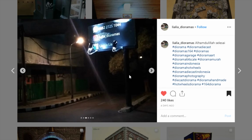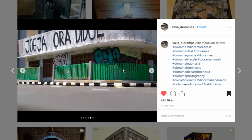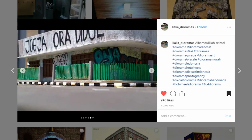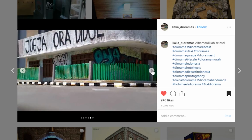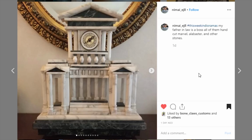I think it is so cool. So awesome job. I love seeing this kind of stuff, especially when you can take these pictures to try and make them look as real as possible. Again, awesome job on this piece, especially at this scale. It looks like this is the real building that they based it off of. So I think you did a great job of trying to kind of match that up. You can see the paint drip there, and he's got some paint drip there. That is so cool. So awesome job. Next up is an entry that I thought was really cool from Nimai EJ8.